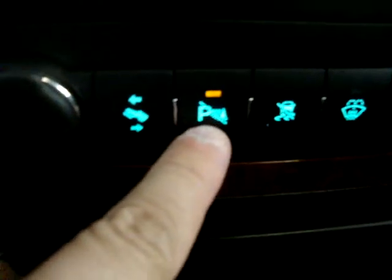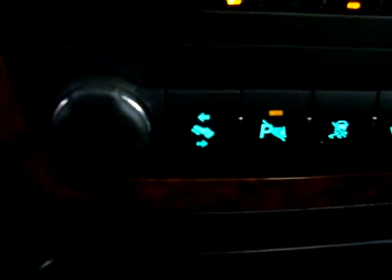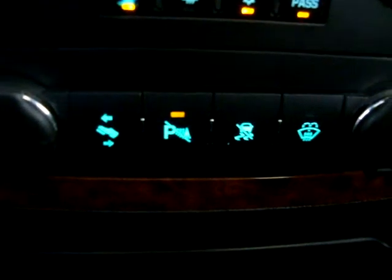We got parking sensors. We also have adjustable power pedals. These are the pedals that move toward you and away from you about 4 or 5 inches, completely independent of the driver's seat, which comes in real handy when you have a very tall or very short driver.